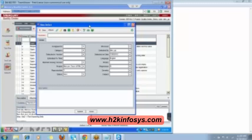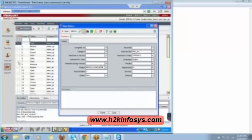Now we are here in the new defect. You have to click on the defects module, and then you can see the new defect over here. Let's write the new defect summary.